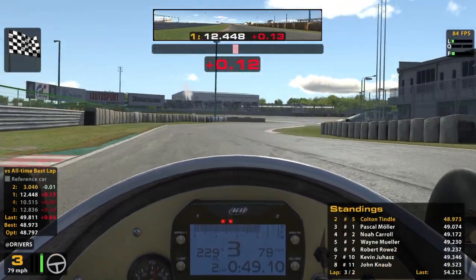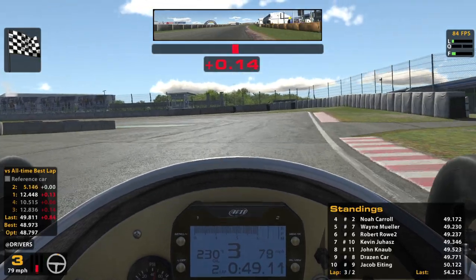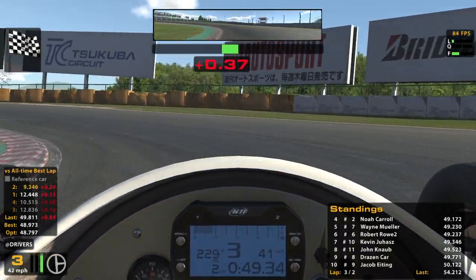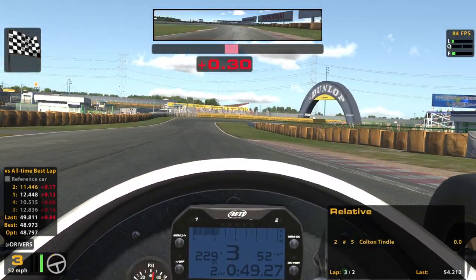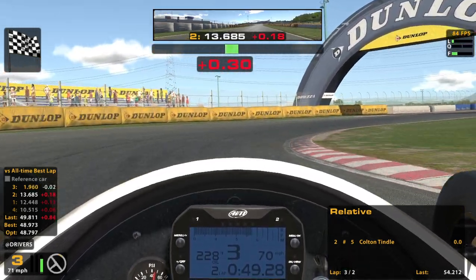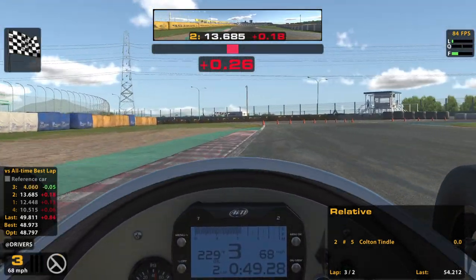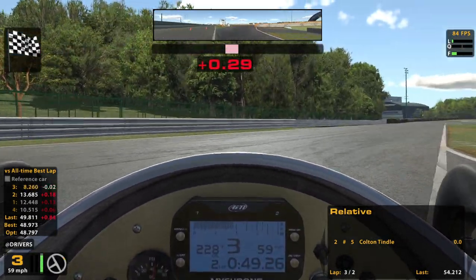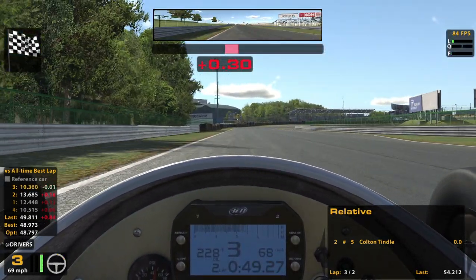And it looks like a lot of people have qualified already. We might actually get everyone qualified here and get to go a little earlier. We'll see about that. Ooh. Cutting a little bit close there.